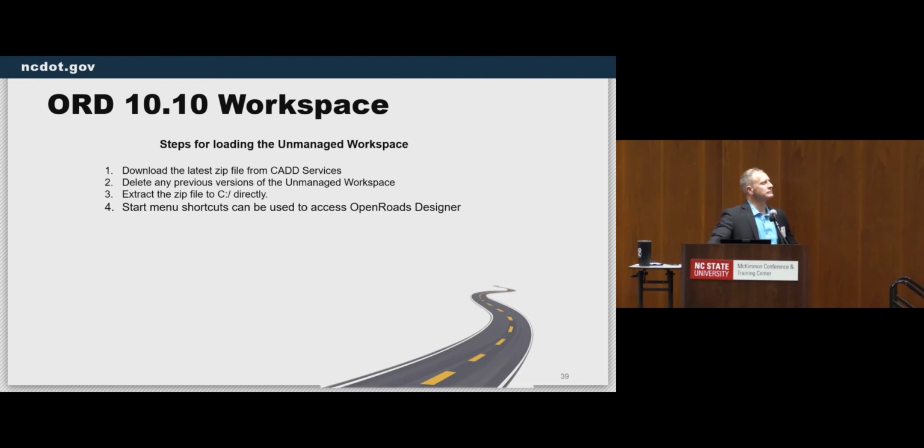And from there, you can start using the shortcuts either provided in the zip file or any of the shortcuts from the start menu to access OpenRoads Designer. We do recommend cleaning off the older workspaces. To do this, go to your C drive and delete the NCDOT_connect_workspace folder before you extract that new workspace from the zip file. The reason we do this is that it makes sure that all the files are deleted and replaced and that no unnecessary files get left behind from previous versions.